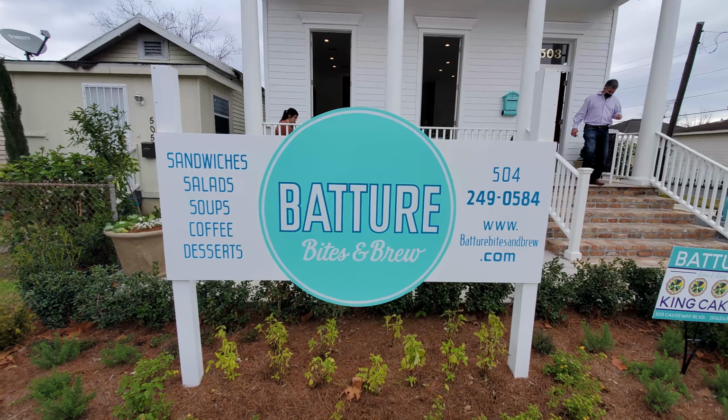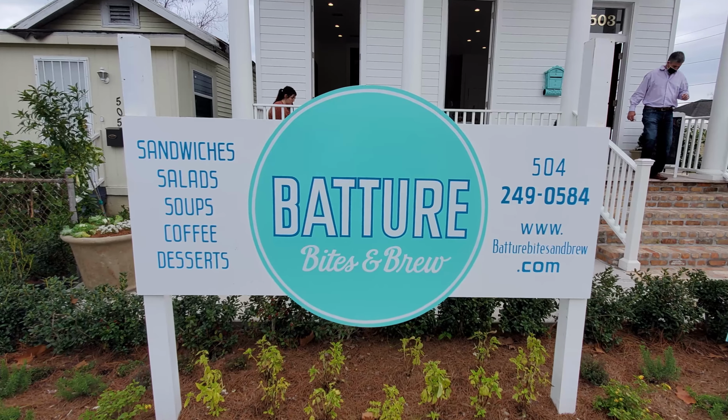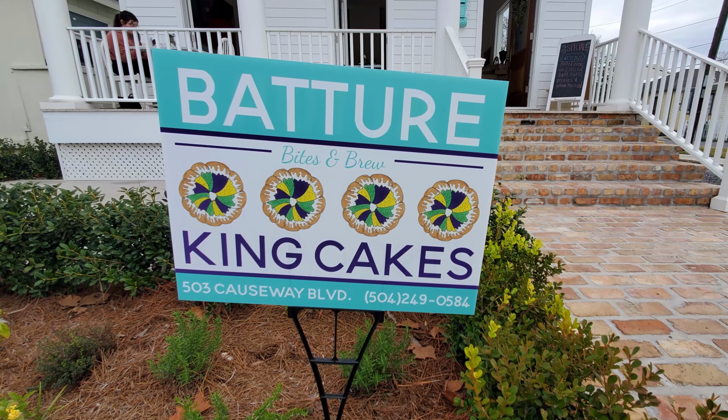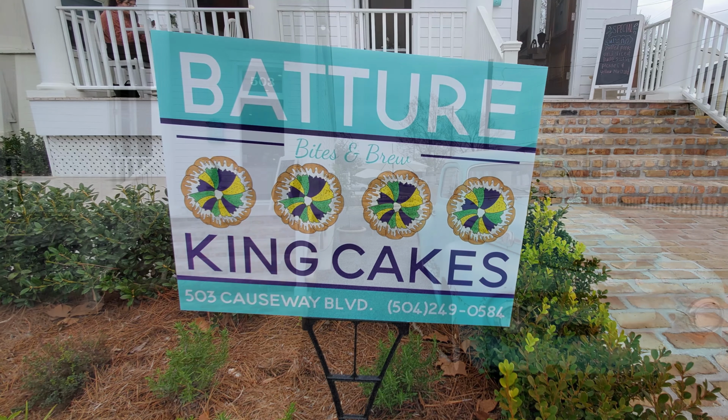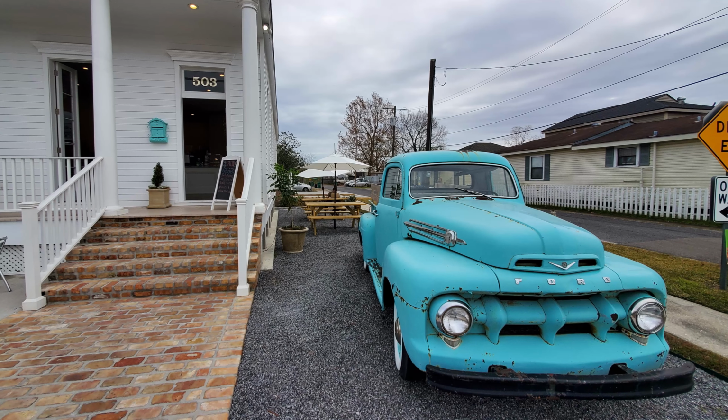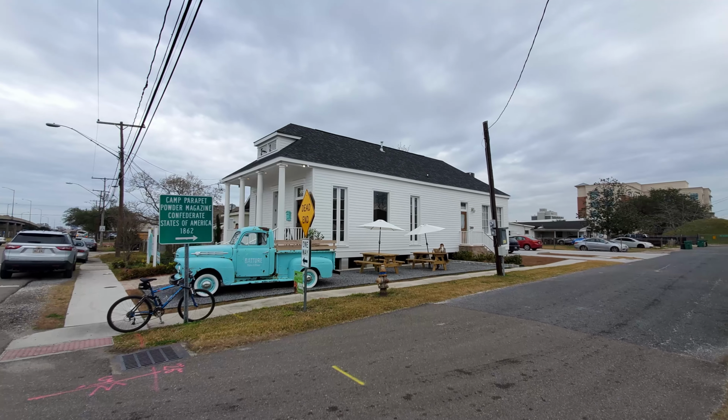This location is also right in front of Camp Parapet, which is a historic location that dates back to the war between the states. Batture Bites and Brew has a nice selection of breakfast and lunch items, along with a good selection of caffeinated beverages and desserts.